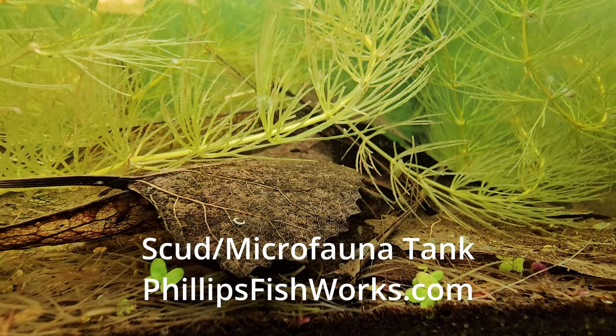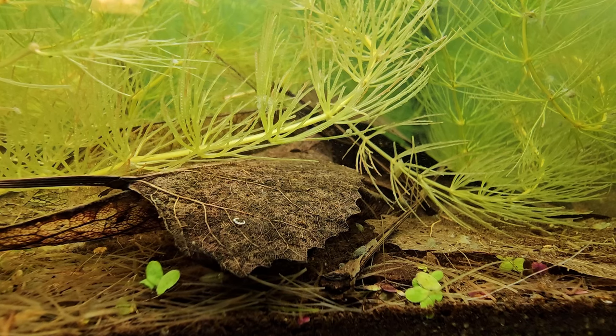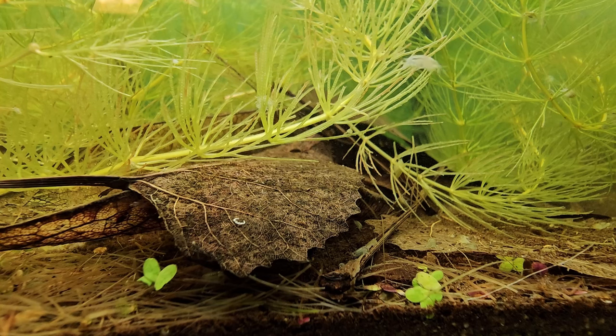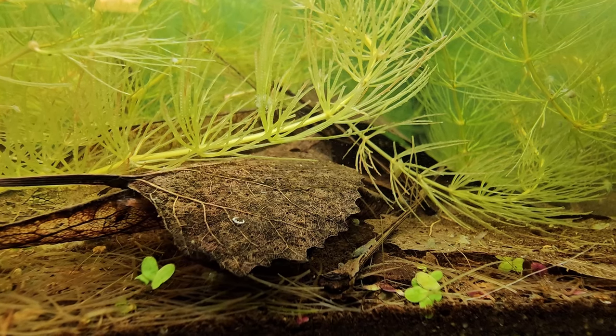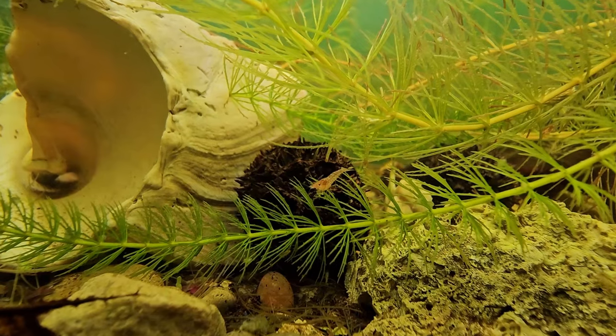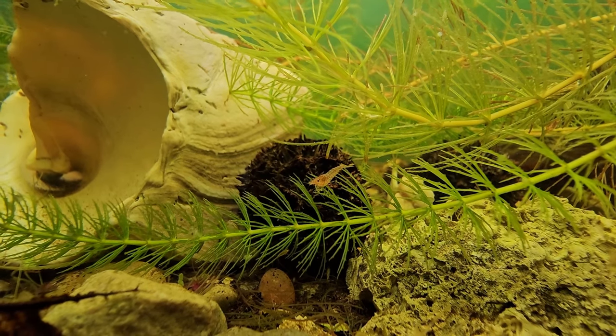What are some of the key components to a scud or microfauna tank? Well, you can see right here, we've got some live plants, leaf litter. Of course, you see scuds flying around. There's plenty of other life in here than scuds. Well, cherry shrimp. There's quite a few cherry shrimp in here.